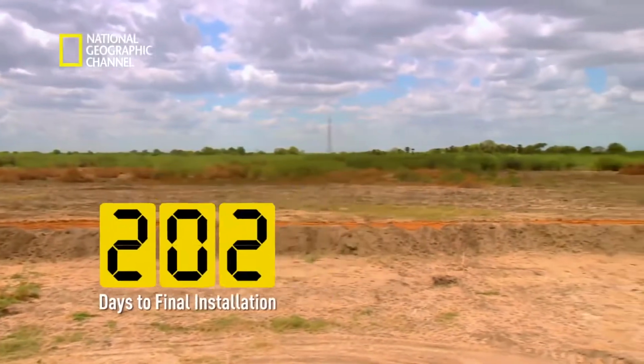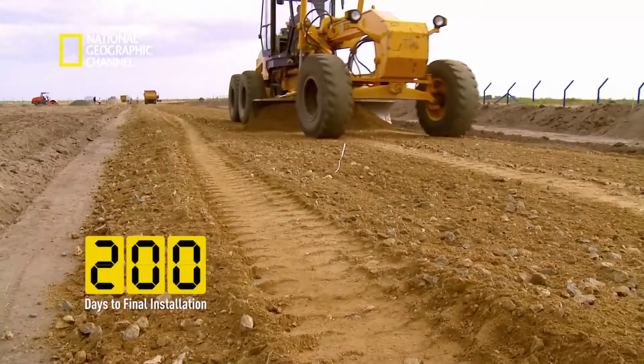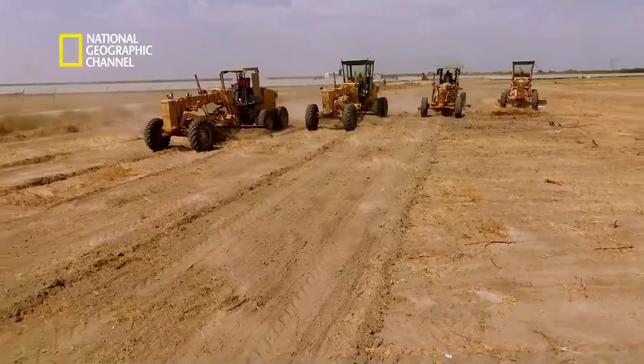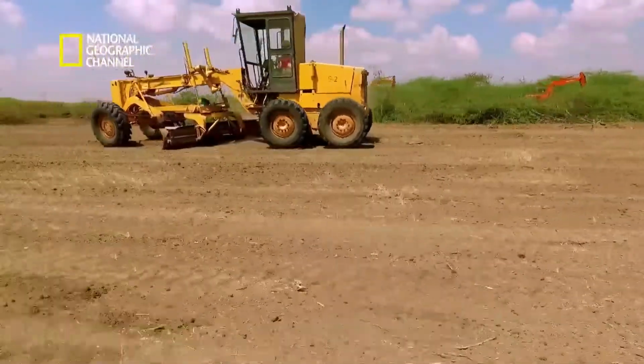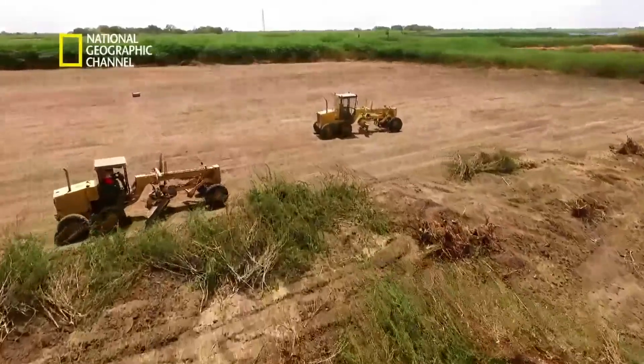Meanwhile, on ground at Kamudi, there was not a moment's rest to be had. Less than 7 months left to complete installation and plenty of ground still to be covered. First, level the large tracts of land and grade it using graders. The long blades level the land and prepare it for the next step, plotting.